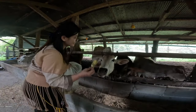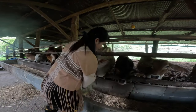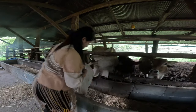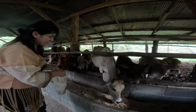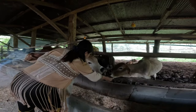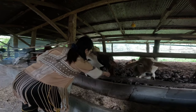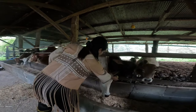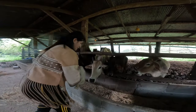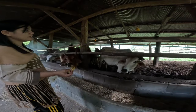And then feeding cows with bananas. Baby cows, so cute. Next.